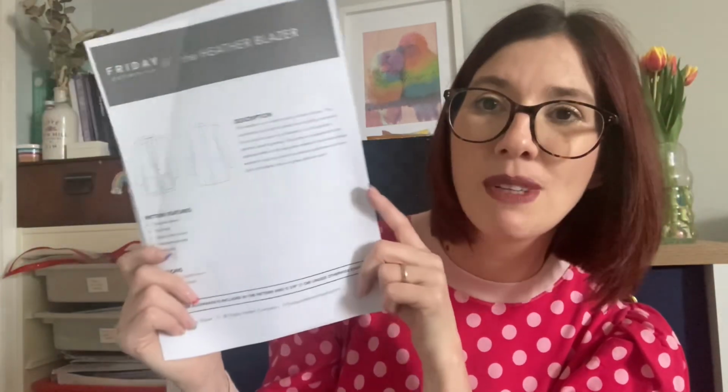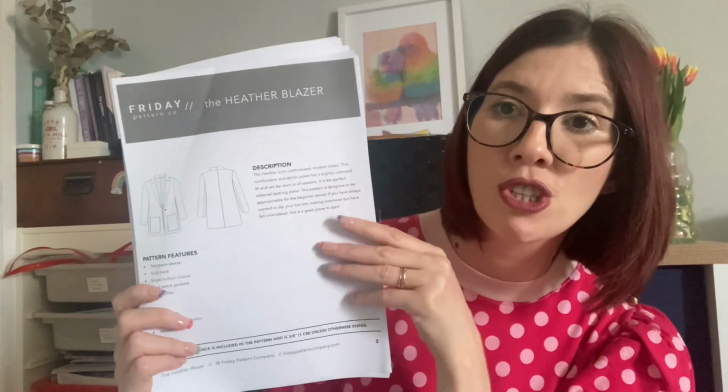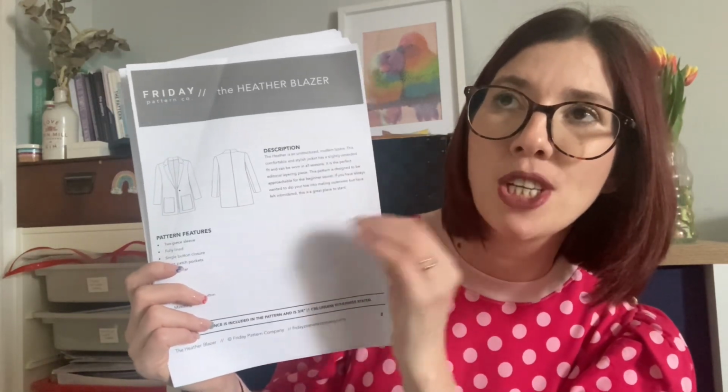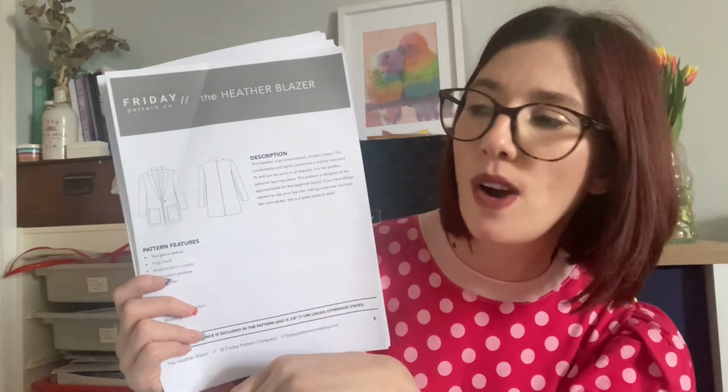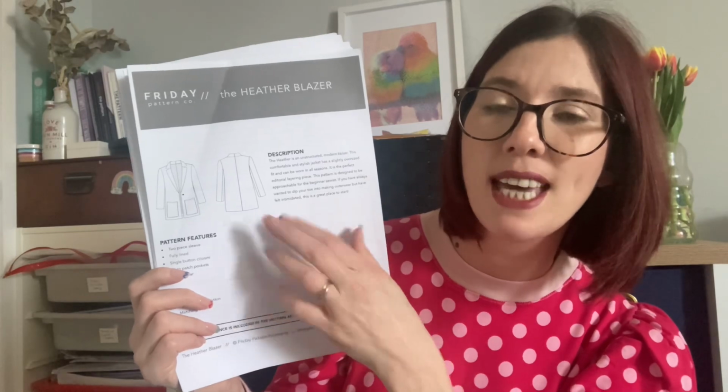to start. And I would definitely say actually that although it's quite an intense make because you're sewing up a blazer, the instructions from Friday Pattern Company are absolutely brilliant, and they really hold your hand. So if you've sewn a couple of garments and you want to sew yourself a jacket, I would definitely recommend the Friday Pattern Company Heather Blazer.